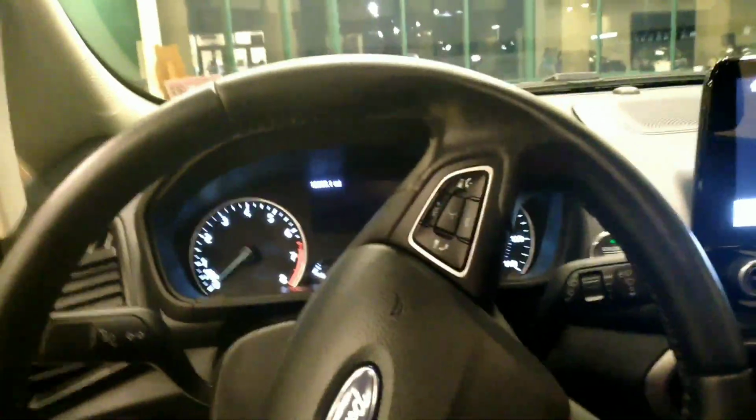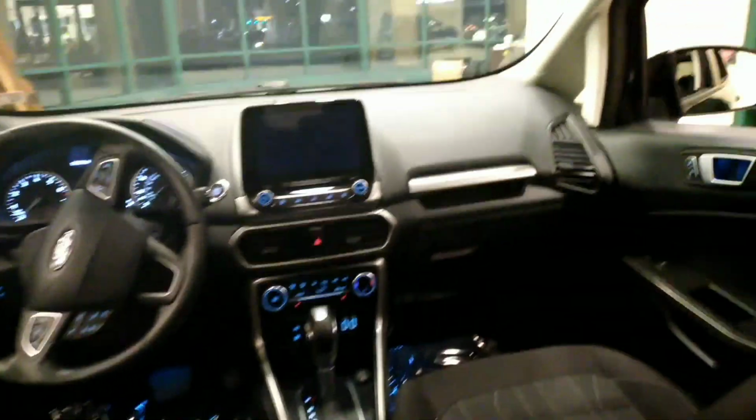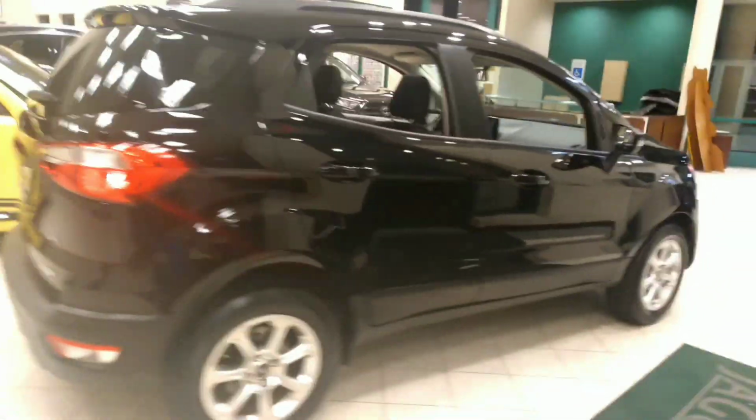Let's go around for a second. I was checking the back. Here are the back seats. Checking in on the side. Can go around. It's cute. Back seat.